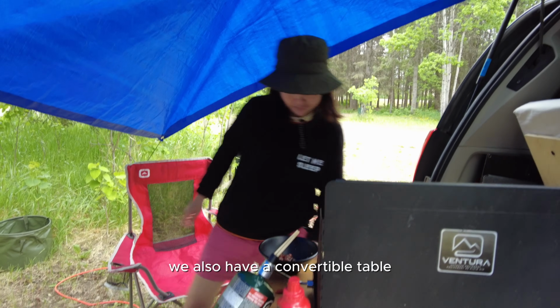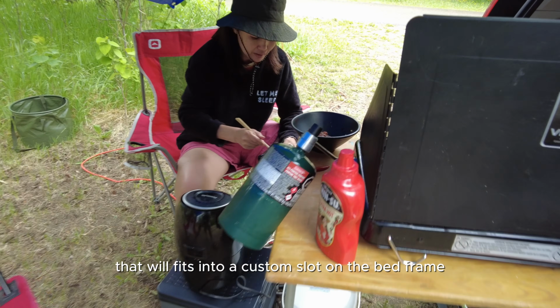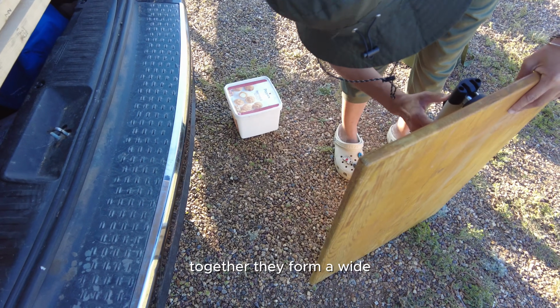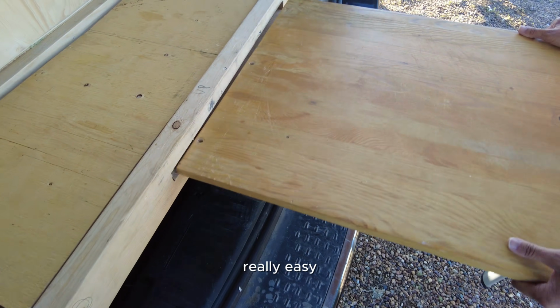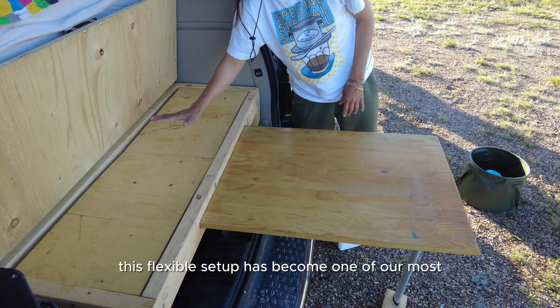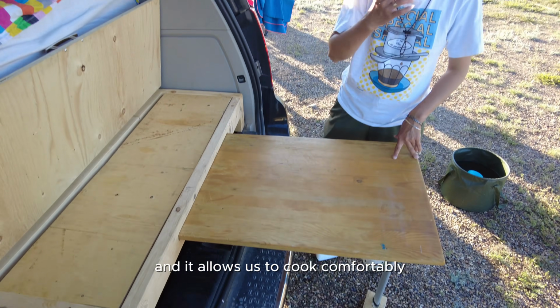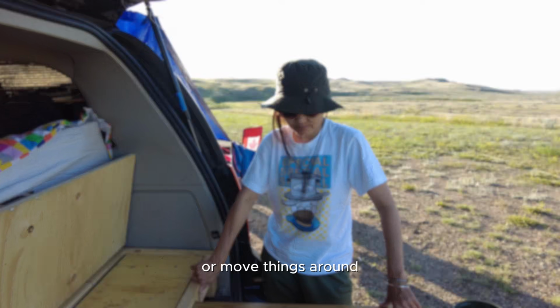We also have a convertible table, which I already introduced to you guys in the last video, that will fit into a custom slot on the bed frame. Together, they form a wide, stable kitchen surface that makes preparing bigger meals really easy. This flexible setup has become one of our favorite parts of the van, and it allows us to cook comfortably, rain or shine, without needing to unpack too much or move things around.